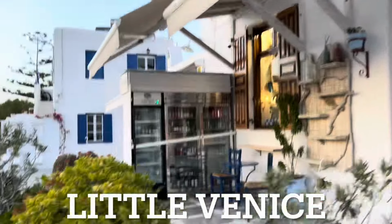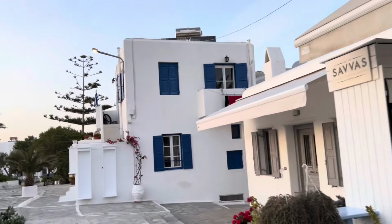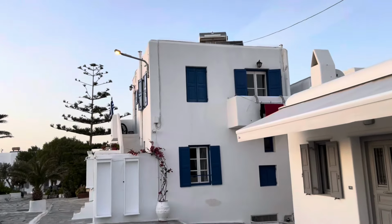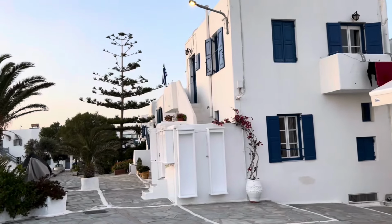So first we reached Little Venice. All the streets are covered with blue and white whitewashed buildings, and there is a small story behind these whitewashed buildings.